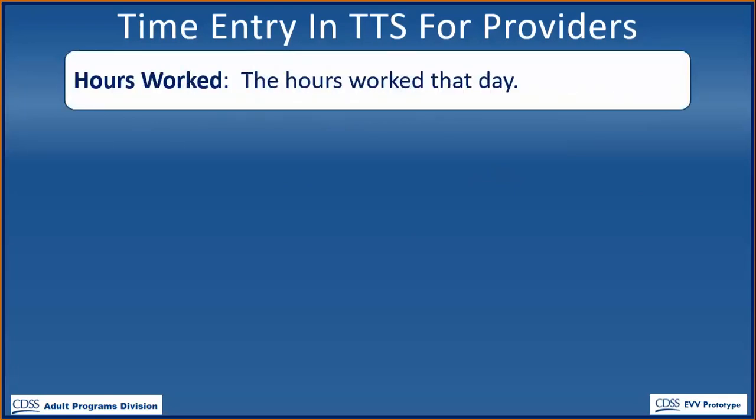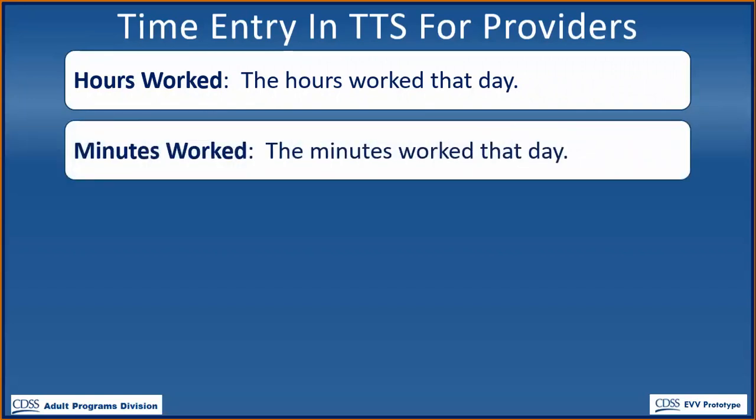These are the hours they worked that day. Their minutes worked. These are the minutes they worked that day. Entering hours worked and minutes worked is the same data providers enter and claim on their timesheets today and does not change with the implementation of EVV.